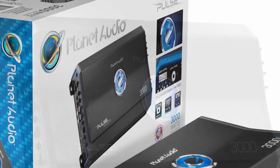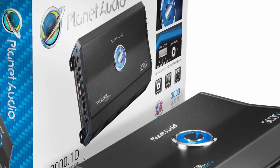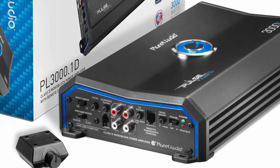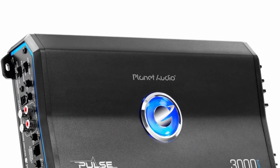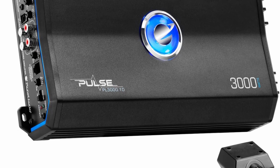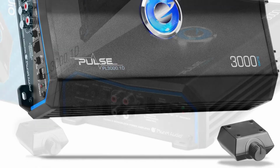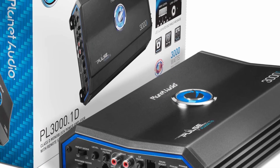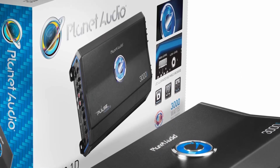The company is headquartered in Oxnard, California, and has since grown from manufacturing amplifiers and car speakers to subwoofers, in-dash, overhead, and headrest mobile video products. Planet Audio has a very comprehensive lineup of amplifiers, so if our 2 picks don't fit your needs, make sure to look at the rest of the company's products.